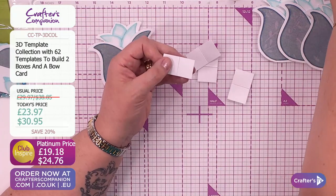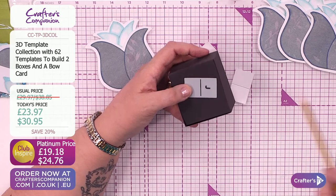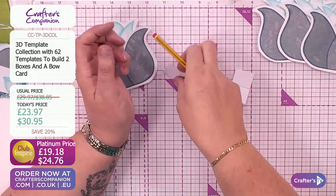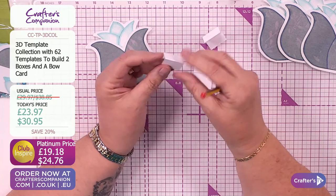And then the centre, if I pop that on top of the box there, you can see it's got that line in the middle. So again, pop your pencil line in the middle, and that gives you a guide as to where to score it. It's essentially scored in half. And then we've literally squished them in half and given them a burnish.